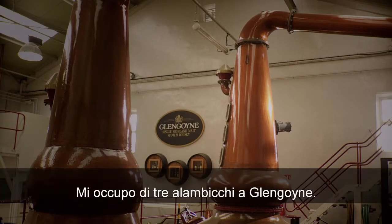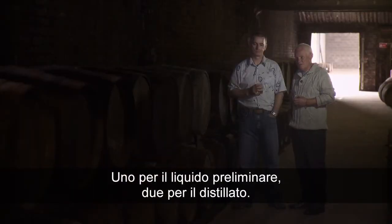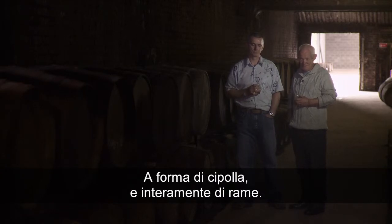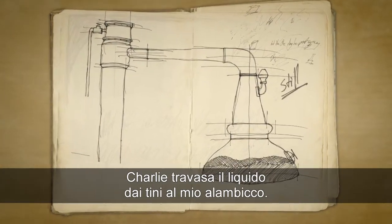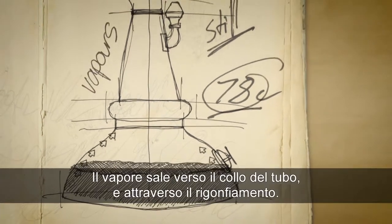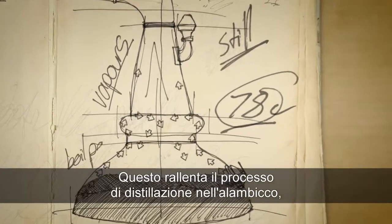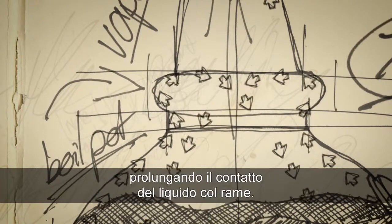I work with 3 stills at Glengoyne. I've got a wash still and 2 spirit stills. The wash still is a traditional Highland pot still. It's onion shaped, they're all copper. Charlie pumps the contents of the wash back over to me. We heat it up to 78 degrees. It starts to vaporise. Vapour goes up towards the lyne arm through the boiling bowl. The boil pot actually slows the process down in the still, and it means longer contact with the copper.